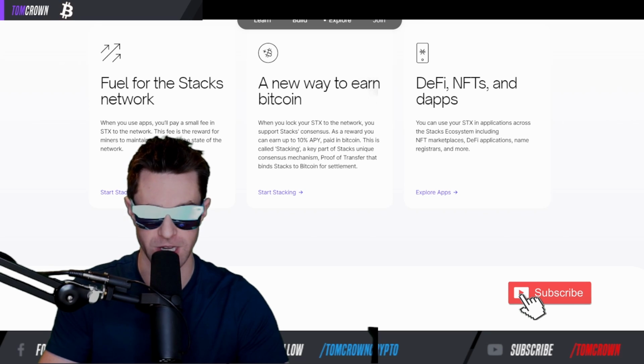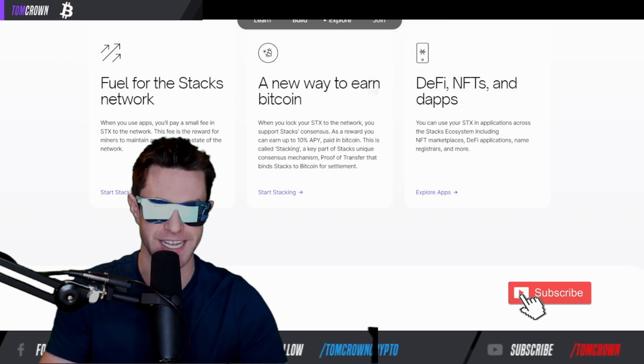STX is a self-proclaimed new way to earn Bitcoin. When you lock your STX to the network, you'll support the STX consensus. As a reward, you can earn up to 10% APY paid in Bitcoin. This is called stacking, a key part of the STX unique consensus mechanism, proof of transfer, that binds STX to Bitcoin for settlement. They take a focus on DeFi, NFTs, and dApps.